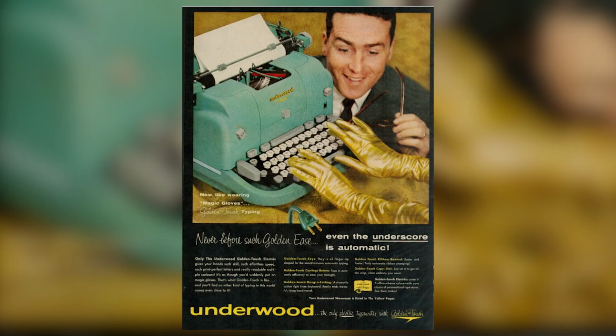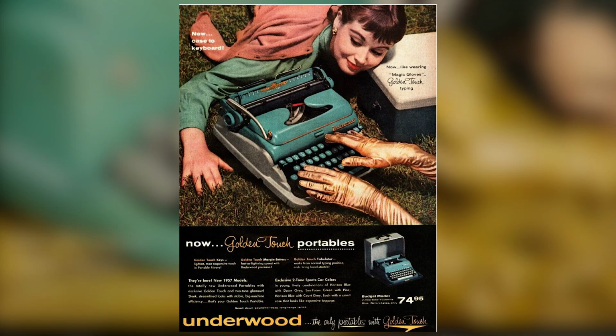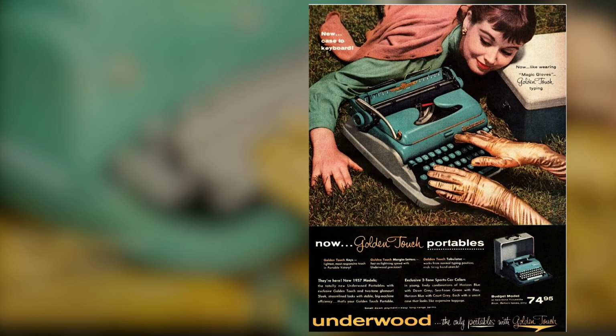So if you look at some of these advertisements, I find them just to be generally pretty creepy. They're these golden opera gloves that are not attached to anybody, typing on a typewriter, and often these ads also feature a woman who's also looking at the typewriter. So I wanted to do a little bit more research into what actually is the Golden Touch, and why do these ads make me feel so strange about it. What's really difficult is my notes are on my phone, but these gloves don't work on my phone.